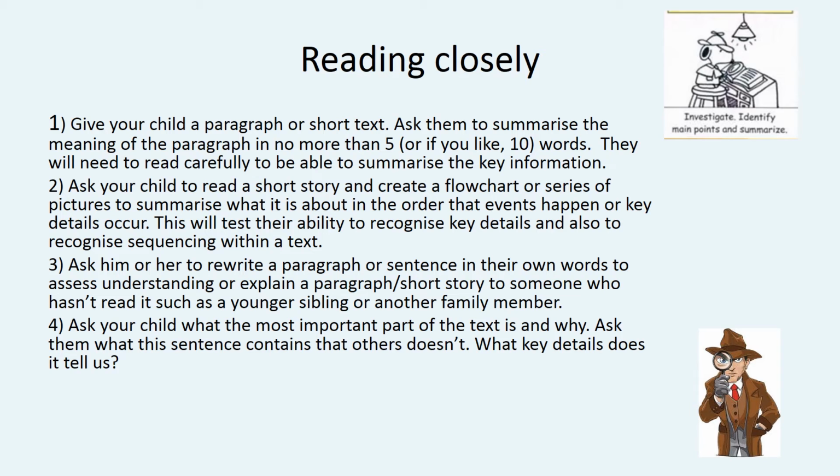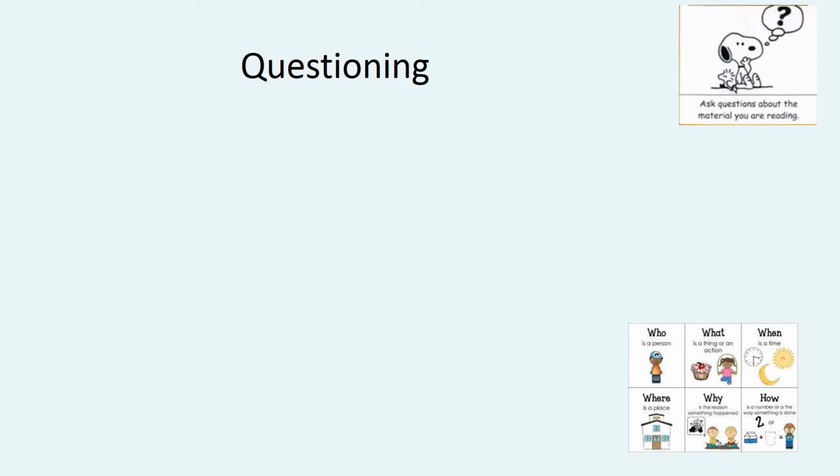Ask your child what the most important part of the text is and why. Ask them what this sentence contains that others don't. What key details does it tell us?